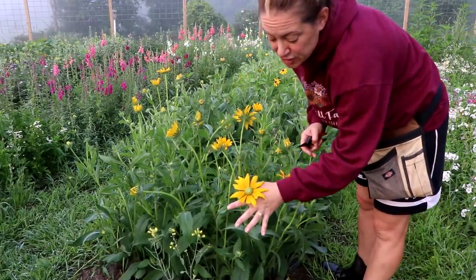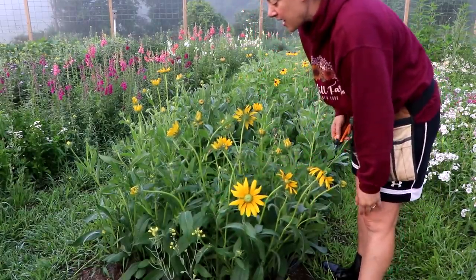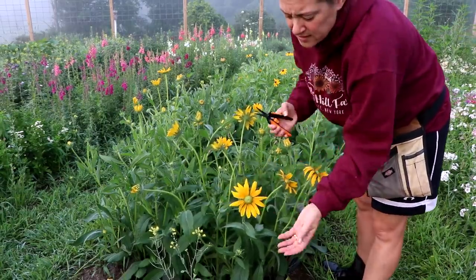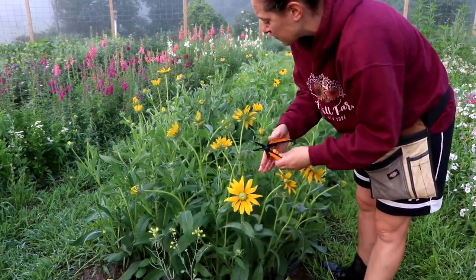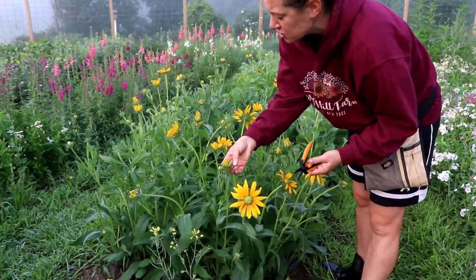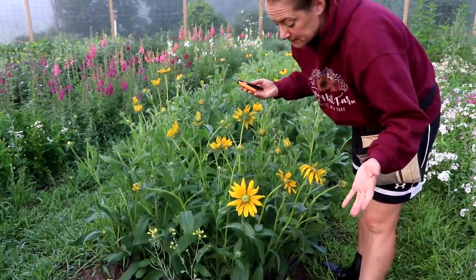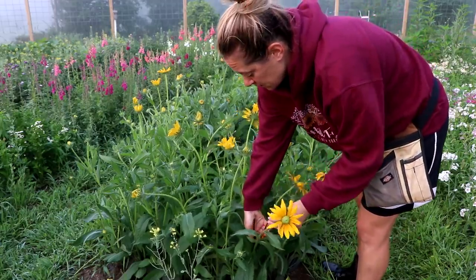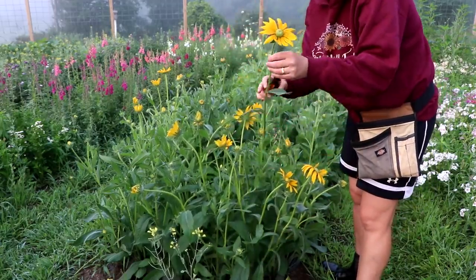This is an Irish Eyes Rudbeckia, and I'm so happy that it's starting to bloom. I wouldn't wait until it was fully open like this normally. I would harvest it when it's starting to open. Even I've harvested it at this stage, but it is what it is. It's been raining, and this is the first time I've been able to get out here. Look at that. Wow.